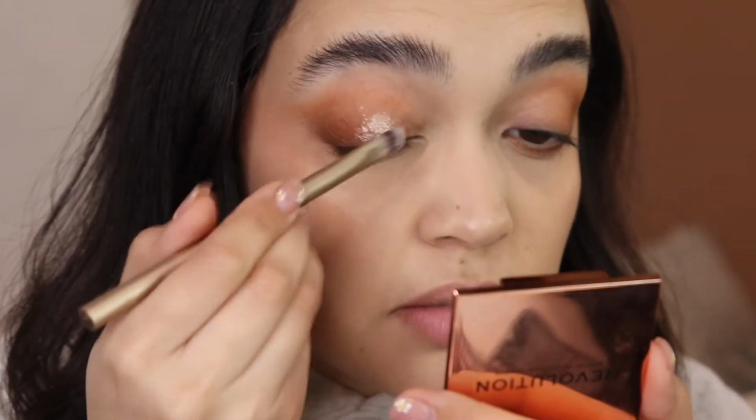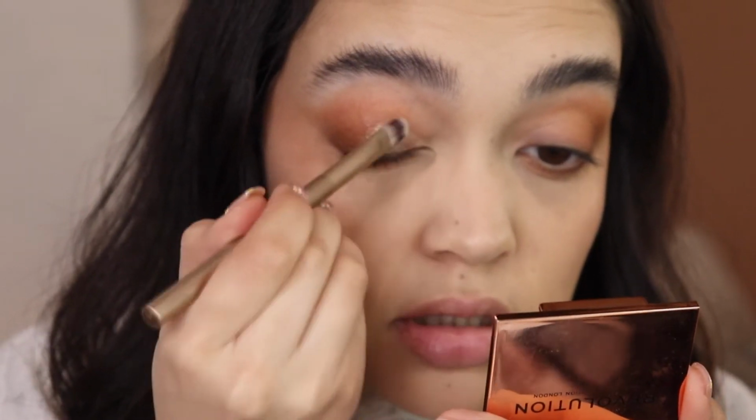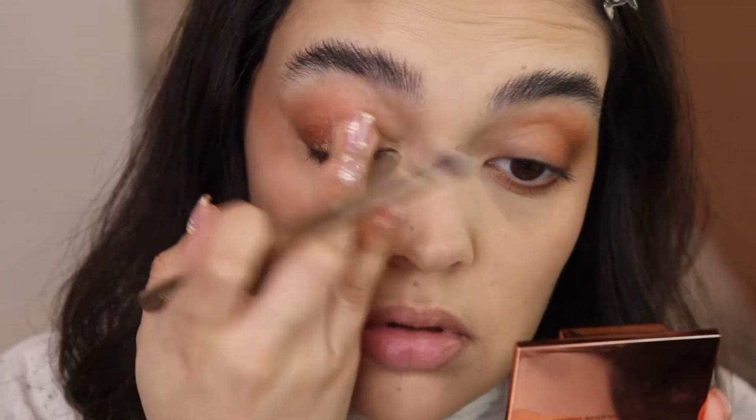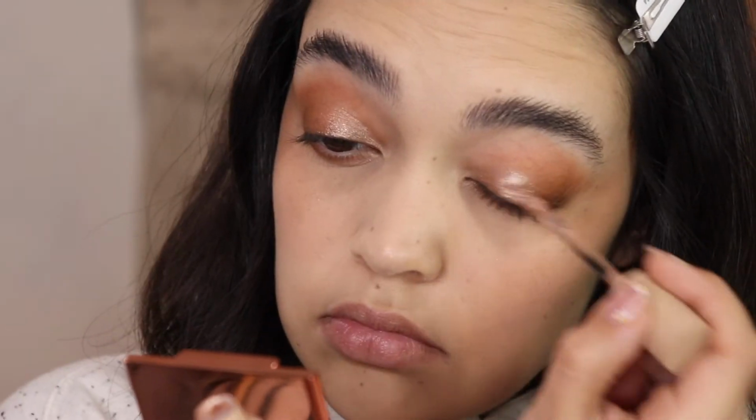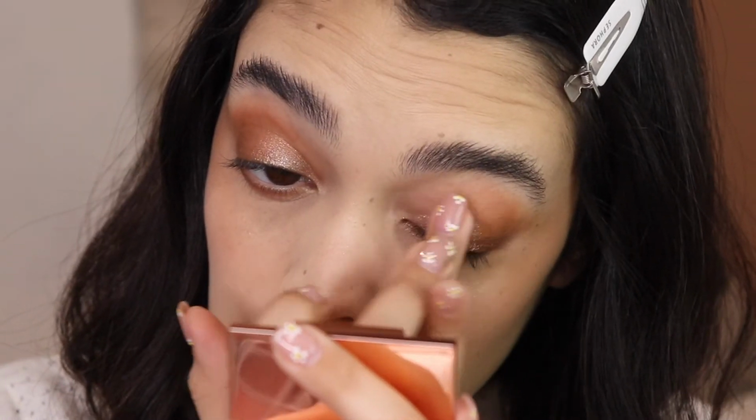I'm gonna take just a bit, take a brush and blend it out a bit, maybe my finger as well, and see how that looks. I just applied a little because I didn't want it to be super pigmented, but it looks very nice. Dries very fast, so you have to work with it quickly. The good thing is I applied it first in one eye and then I applied in the other, so I'm good with that. It looks very nice on camera.